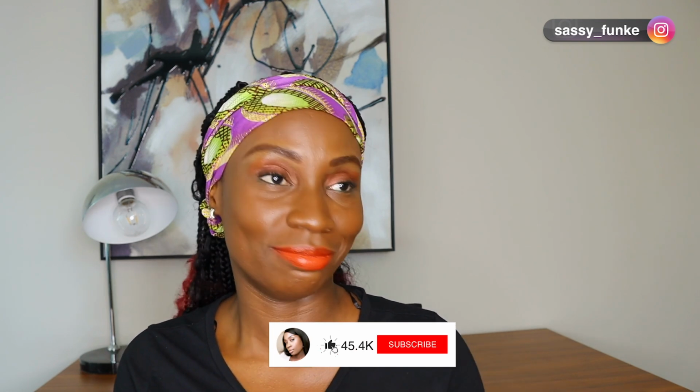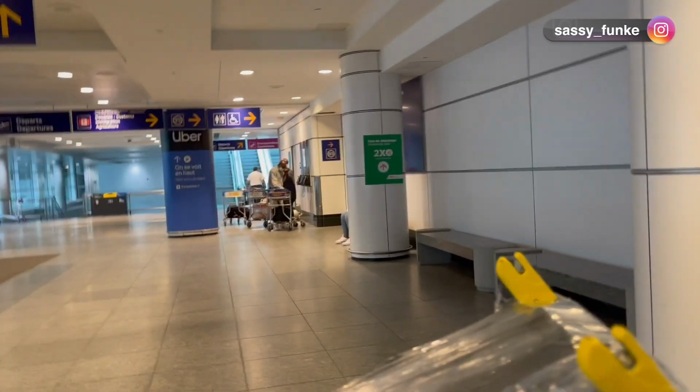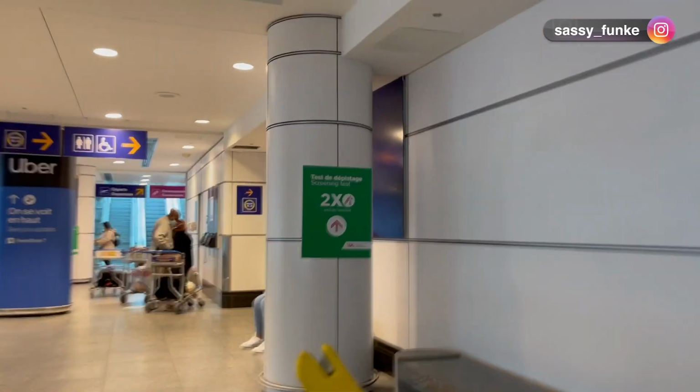After leaving the border agent, we made our way through baggage reclaim. We had to go and get our baggage first, then go through customs, then make our way to get our day 1 test done. After picking up our baggage and going through customs, we went on a very, very long walk. I'm not going to lie to you guys, this walk was so long, and obviously carrying all our suitcases and carrying a baby, it was intense.